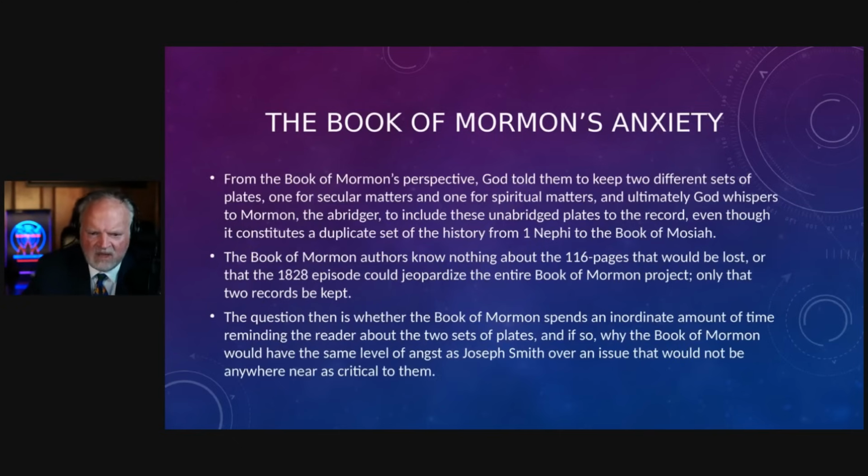Let me explain. From the Book of Mormon's perspective, God told them to keep two different sets of plates, one for secular matters and one for spiritual matters. And ultimately, God whispers to Mormon, the abridger, to include these unabridged plates for the record, even though it constitutes a duplicate set of the history from First Nephi to the Book of Mosiah. The Book of Mormon authors know nothing about the 116 pages that would be lost, or that the 1828 episode with Martin Harris could jeopardize the entire Book of Mormon project. They only know that two records should be kept.